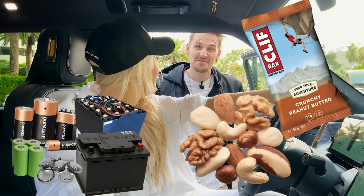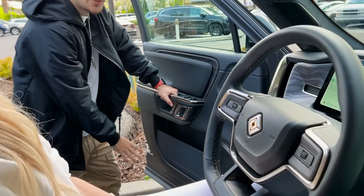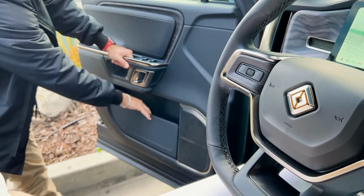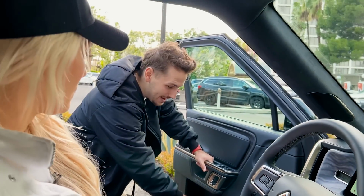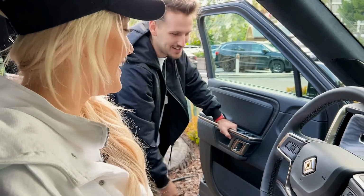Some batteries. Some nuts. By the way, on the door as well, you know how usually you have this little space for the abandoned water bottles? You could actually pull this out as well. If I could pull this out in my car, I'd have even more water bottles, which is not something I'd want to encourage. No.